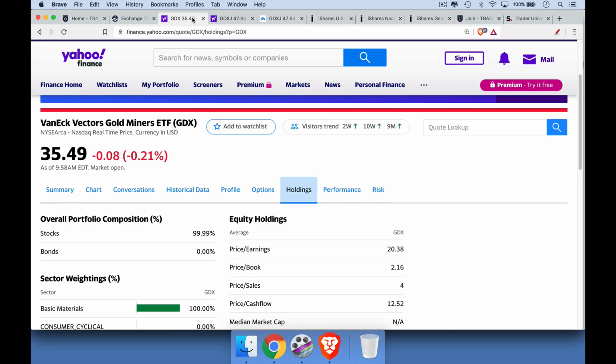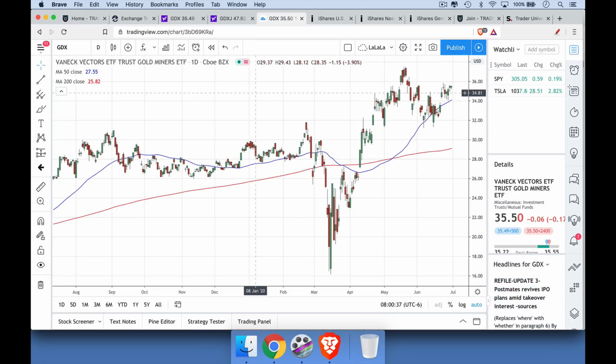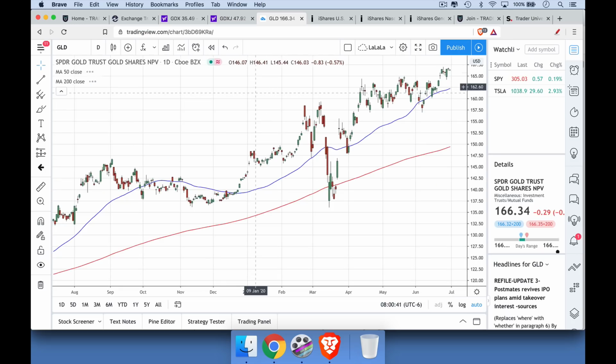So the first one today we'll be talking about is the VanEck Vectors Gold Miners ETF. This is a basket of the major gold miners. GDX is the ticker. If we take a look at the chart, it's got a nice chart. I'm bullish on gold. There's actually a gold ETF you can own as well called GLD. I don't like this as much. If someone wants to own gold, I always suggest owning physical gold. It's unclear whether GLD actually has enough gold behind it.